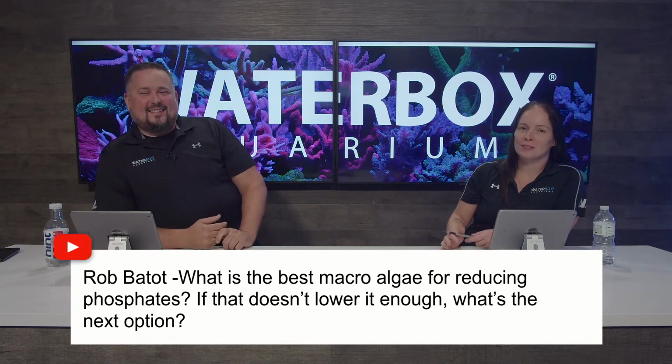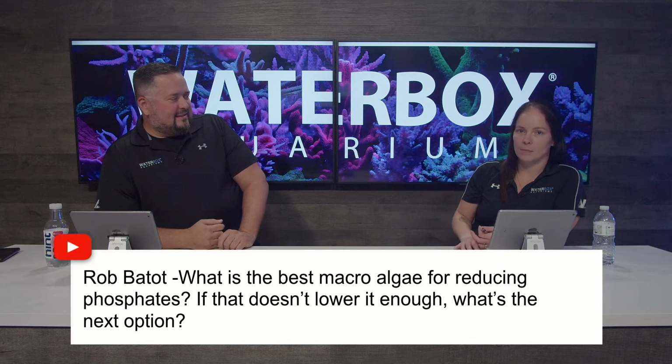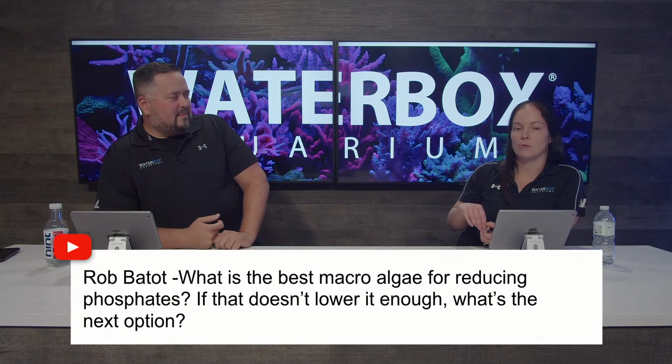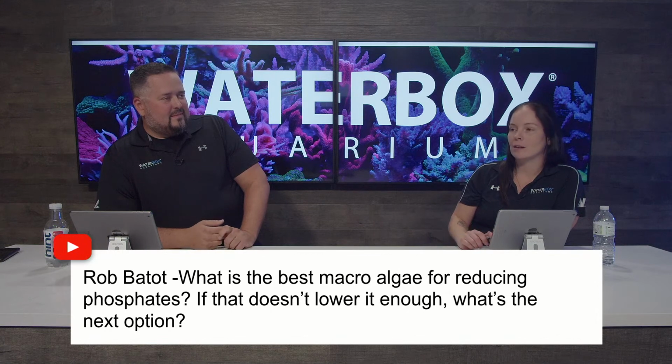It grows really well in a refugium. It doesn't attach to anything. It's not invasive. Caulerpa is common, but it is banned in a lot of places because it does overtake. It can end up spawning into your display aquarium, and it has roots and it will grow like crazy. It's hard to get rid of. I think Chaeto is your best bet for that.